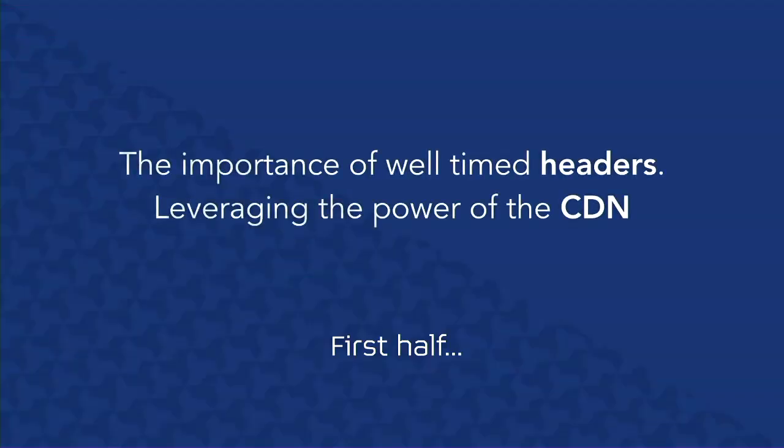So, another football type thing. The importance of well-timed headers. We wanted to leverage the CDN as much as possible. So we wanted to really put the focus on how we could optimize the site from the outside in.